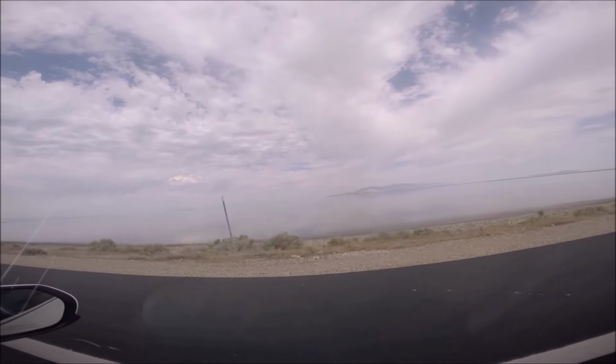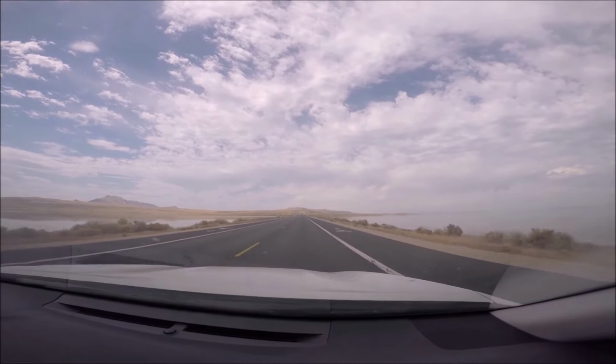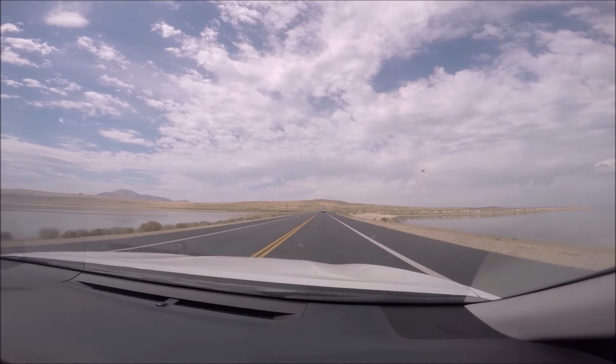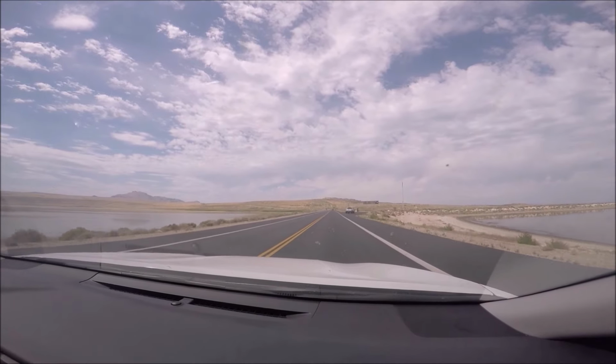Antelope Island is the largest of the 10 islands located within the Great Salt Lake. While we were driving on the causeway, we smelled a rotten egg smell. This is bacteria in the water decomposing organic matter. Once we actually reached the island, the smell did dissipate.